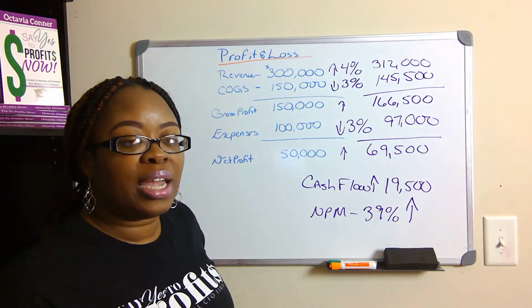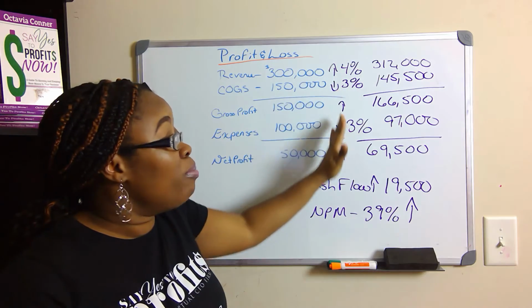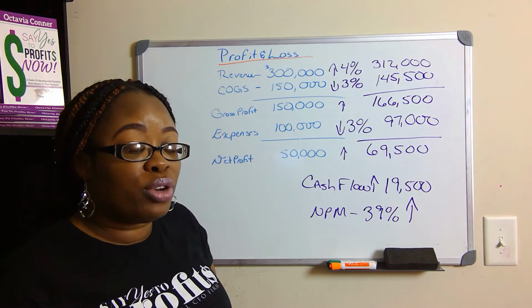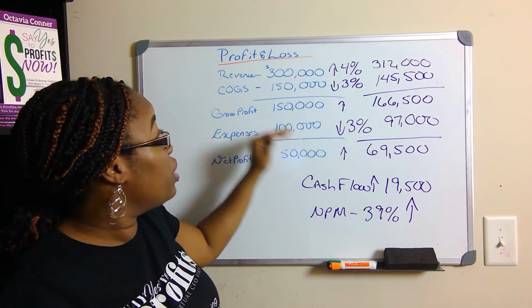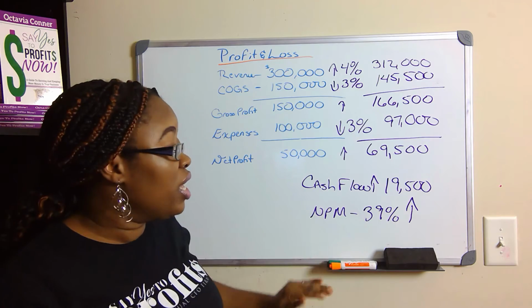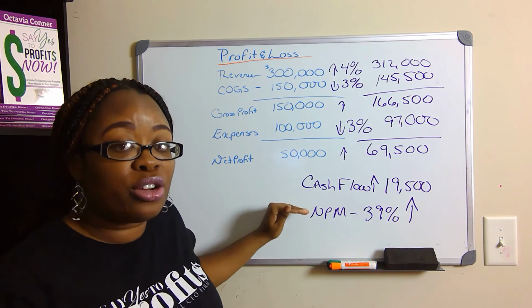So here's the thing. It does not matter what your numbers look like. If you make these simple changes, and I'm pretty sure you can change your revenue by 4% and decrease your cost of goods sold and your expenses both by 3% to then result in a huge difference in your cash flow and your bottom line.